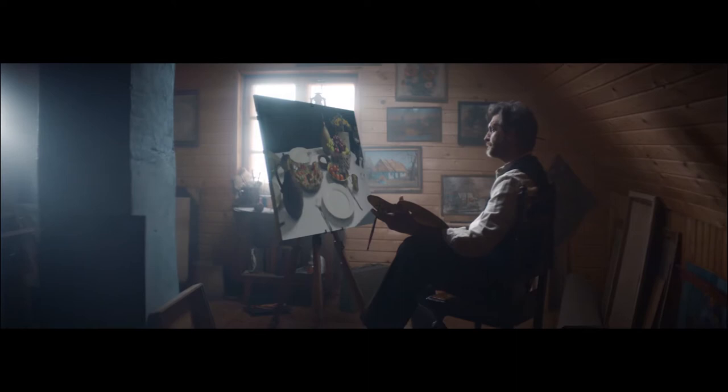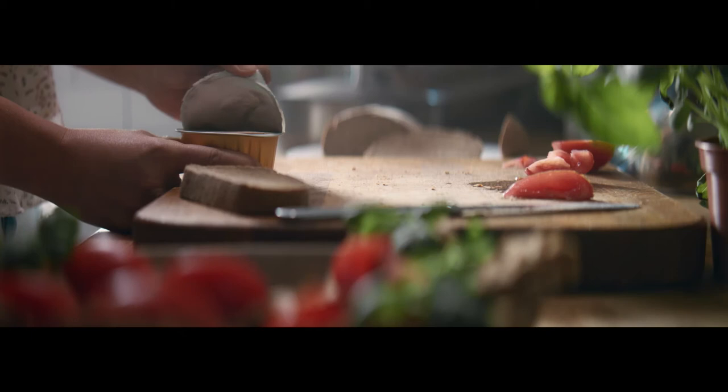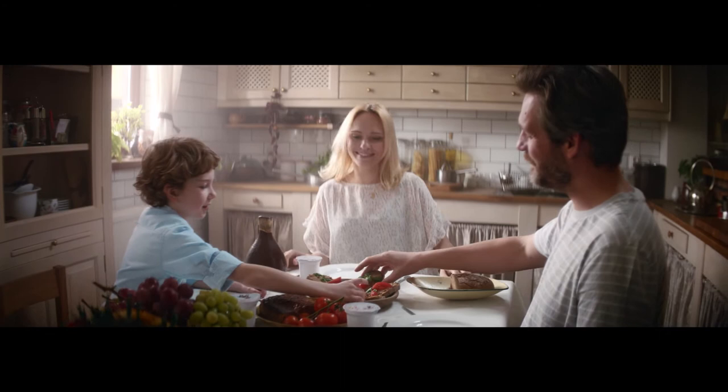Today, we have mastered the art of stopping time. Packaging keeps our food fresh until the moment we need it. After it has played its useful role, it turns to waste everyone forgets about.